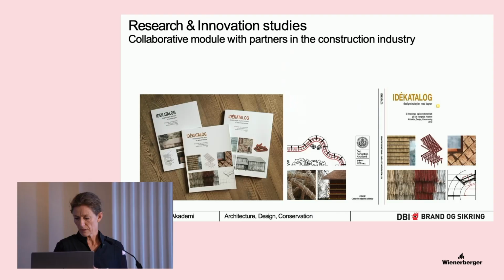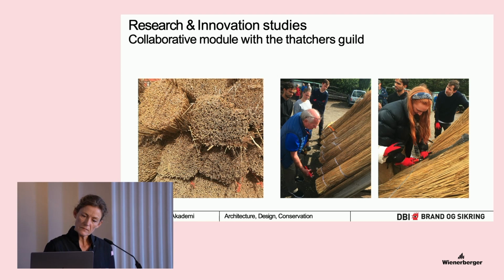So in this study, the students were directly involved with the Thatchers, and they had a small course, two and a half days, in order to learn how to treat the reed, how you actually specify or select the reed, and how you work with it in regular roof construction. So they got a feel of the material and the craftsmanship, not least.